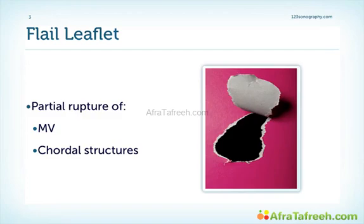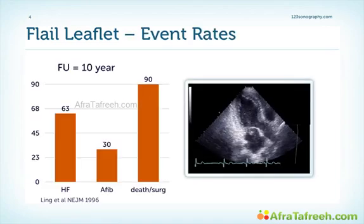A flail leaflet is defined as a partial rupture of the mitral valve or of chordal structures, so it's not the same thing as a papillary muscle rupture. Nevertheless, a flail leaflet has a bad prognosis.